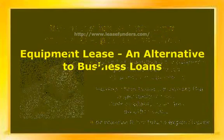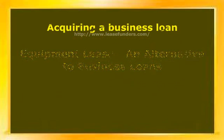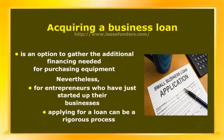Equipment lease, an alternative to business loans. Indeed, acquiring a business loan is an option to gather the additional financing needed for purchasing equipment. Nevertheless, for entrepreneurs who have just started up their businesses, applying for a loan can be a rigorous process.